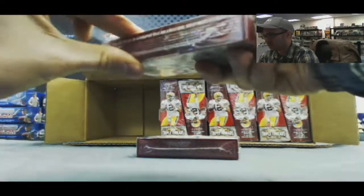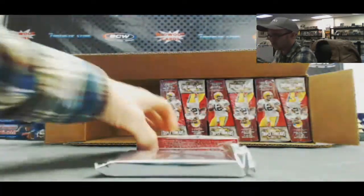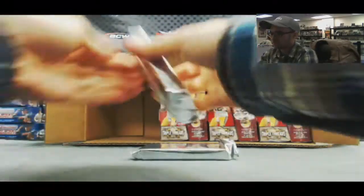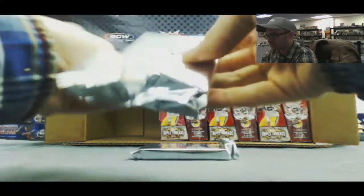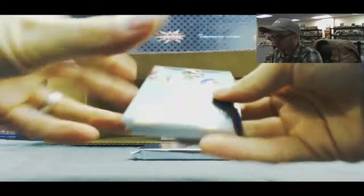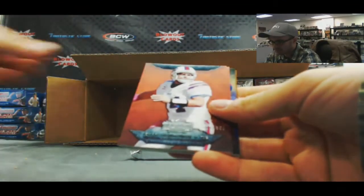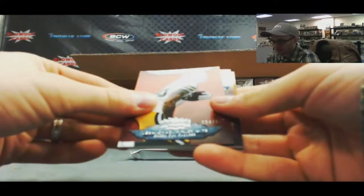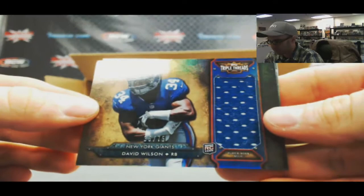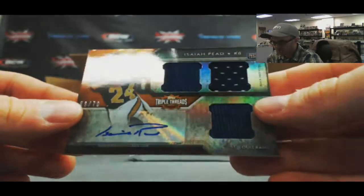Some patches. All right, Kurt Warner to 170. Brett Favre, 310. MJD. Ryan Fitzpatrick. Jermichael Finley. We got a David Wilson Unity jumbo jersey to 75. And Isaiah Pede. Triple jersey rookie autograph, 63 of 70.